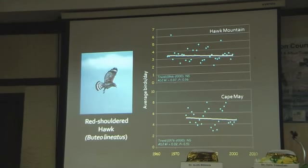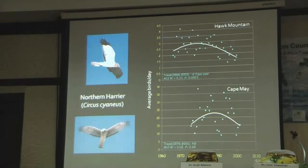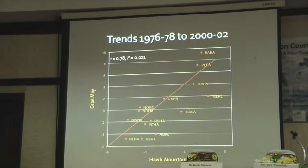When you start doing this, you start being able to convince people that species are increasing, species are decreasing. These are northern harriers, and again, remarkable similarity. Not all of them are perfectly similar, of course. This is the Cooper's hawk, which shows a downturn of late at Cape May, but not at Hawk Mountain, but an increase over time. And then decreases in American kestrels at both sites. Coincidental, by the way, with the increases in Cooper's hawks, and I'll talk about that a little bit more later.